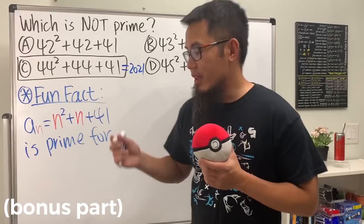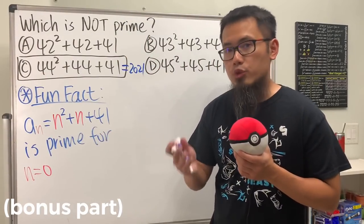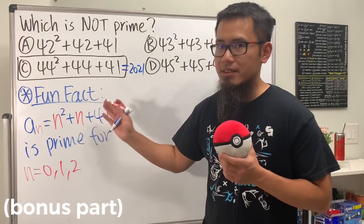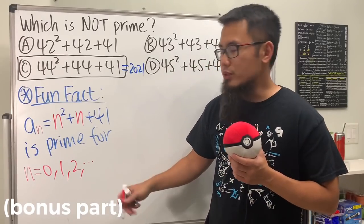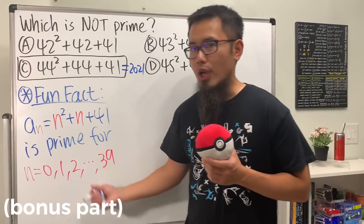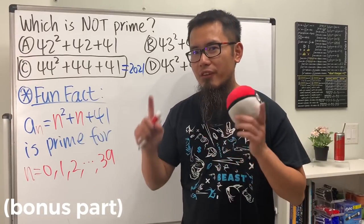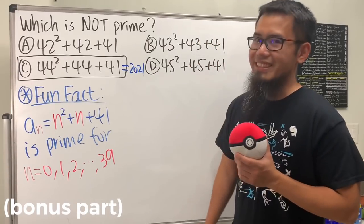Why? Because this right here will actually give you prime when you plug in some n values. You ready? First, if you look at when n is equal to 0, we get 41, which is prime. And when n is equal to 1, we get 43, which is still prime. And when n is equal to 2, yes, that will give you prime. And in fact, you can plug in n values from 0 to 39. They will give you prime numbers. And that's super cool. And take a look, this is just a quadratic sequence. And you get 40 prime numbers in a row. So that's super interesting, isn't it?